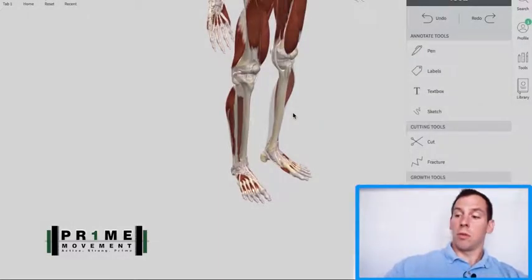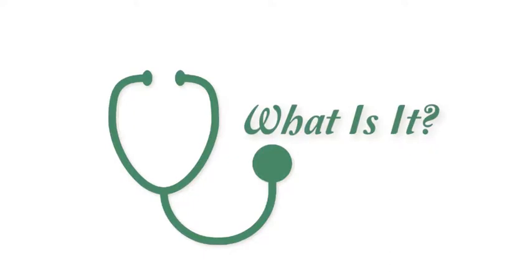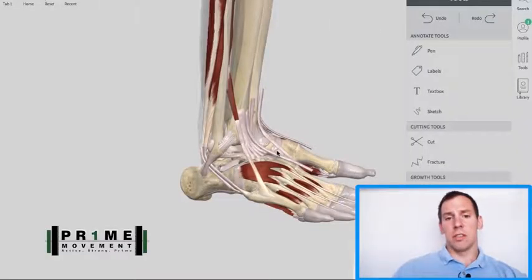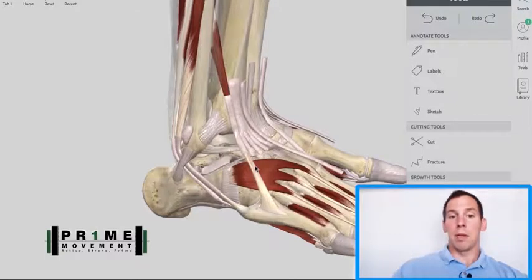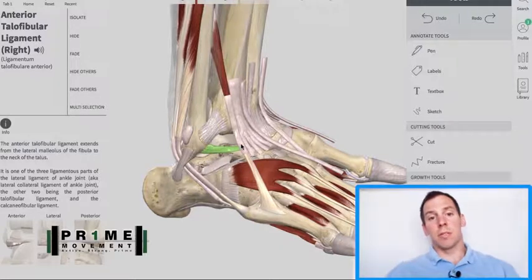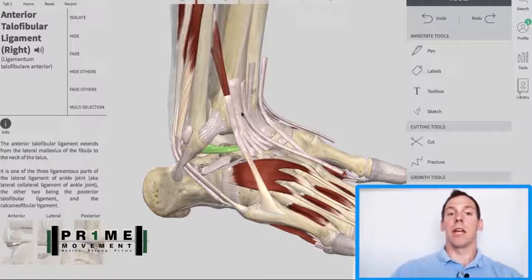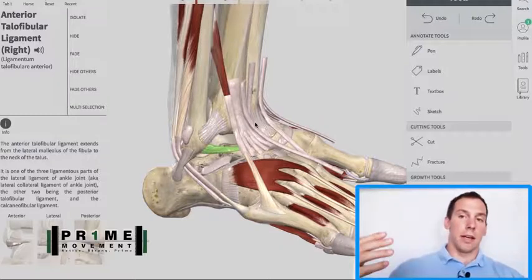Okay guys, so you've had a lateral ankle sprain. So first we just want to know, what does it mean to have a lateral ankle sprain? There are a lot of different classifications and categorizations of ankle sprains. I'm going to keep things super simple and narrow it down to this one: the anterior talofibular ligament. That is the most commonly torn ligament that occurs during a sprain, okay?